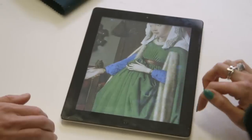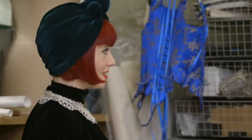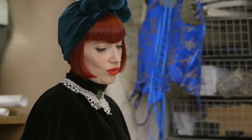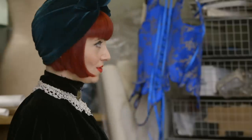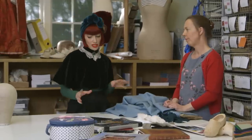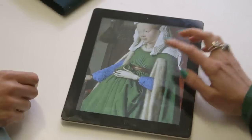And that's quite helpful in an age before central heating, isn't it? It would really keep you warm. Yes. Wool and fur. Now, we're not going to be using any Arctic fox, I'm assuming, for this. So what will we be using? We'll be looking for a faux fur.